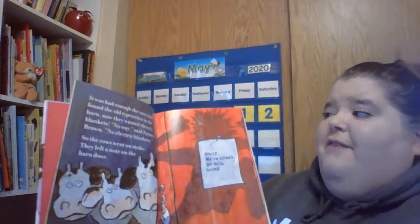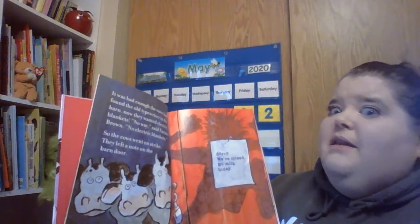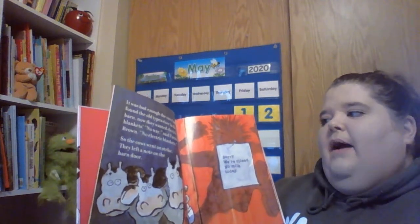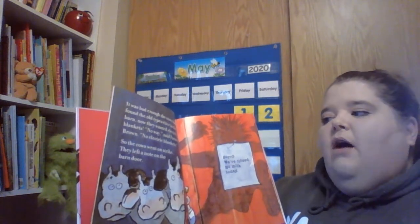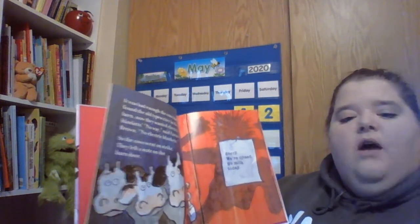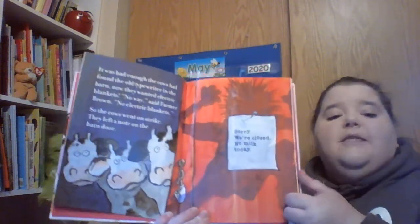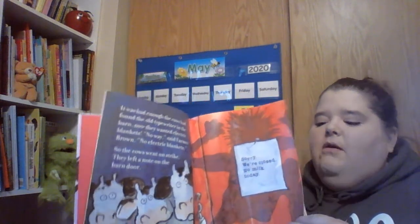It was bad enough the cows had found an old typewriter in the barn. Now they wanted electric blankets? No way, said Farmer Brown. No electric blankets. So the cows went on strike. They left a note on the barn door. Sorry, we're closed. No milk today. What? They're not going to give the farmer any milk?